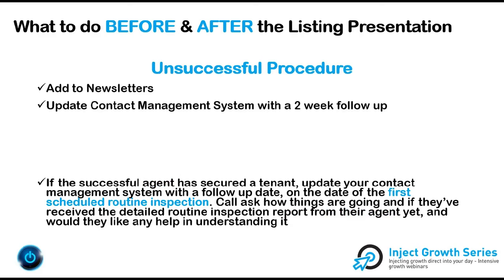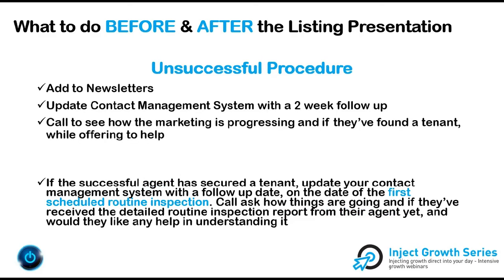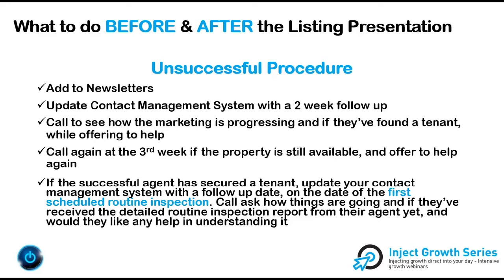Okay, so the unsuccessful procedure: add to newsletters, update your contact management systems with a 2-week follow-up call. You want to call them to see how their marketing has progressed, if they've found a tenant yet, and then you can also offer, can we help? Call them again at the 3rd week if it still hasn't found a tenant, and offer to help again.